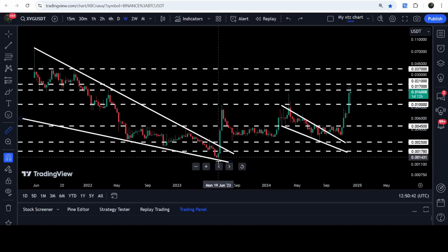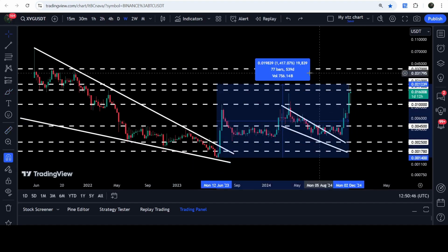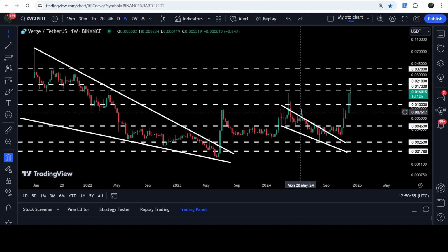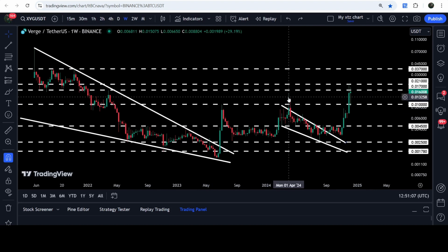From this though, when last time it was testing the support of the wedge here, up till this current high, it has rallied almost 1,417%. And during this rally, it was also stuck inside another falling wedge pattern. And the target for the breakout from this wedge I was telling you was here at the top of the wedge at 1 cent. And over there, by the way, we had a quite long-term resistance as well. That was previously breaking as a resistance here. And again, despite this long spike, the price could not break it out. And now again, we have broken out this resistance.